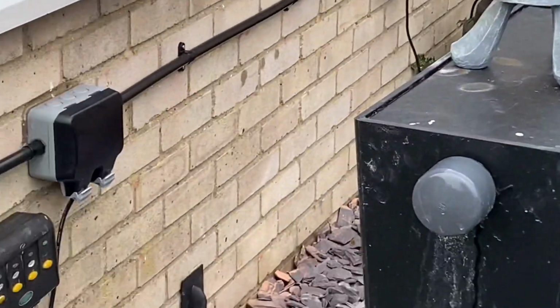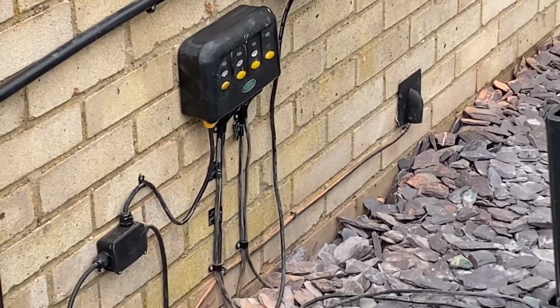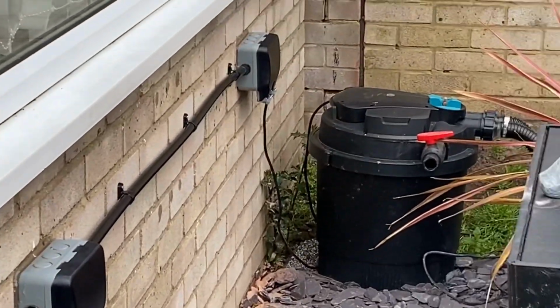I've also today had the electrician. He's tidied up the wires from my Blackburn box. But he's also fitted me a double socket there and a double socket there.